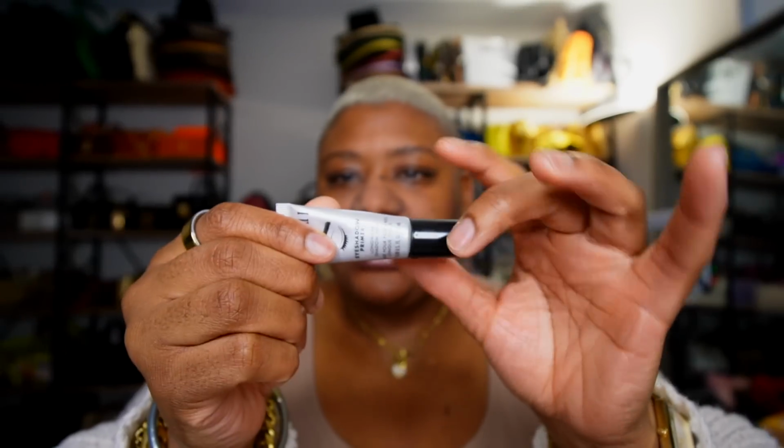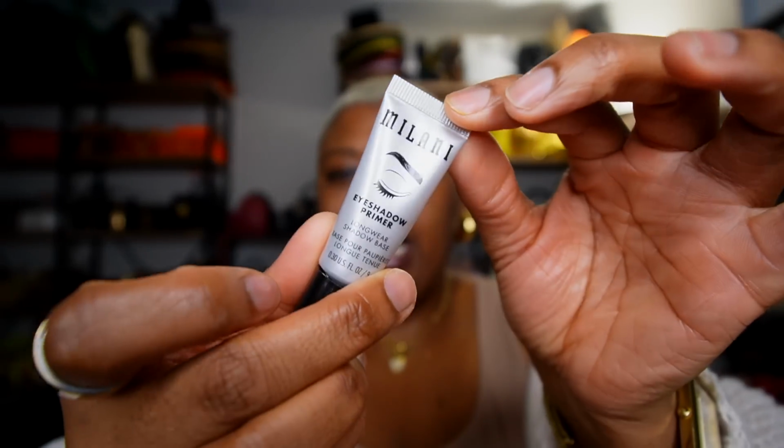I used to be an Eden Potion kind of girl, but ever since I've been using this Milani eyeshadow primer, it's been everything. I have really oily eyelids, and a lot of times my mascara will transfer. It's kind of motivated me to start doing eye makeup again, if nothing else, just to have something on the lid so that it doesn't look black, because when mascara transfers on oil, it just looks like a black goopy mess.